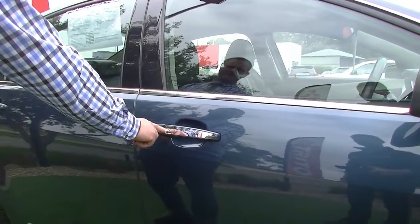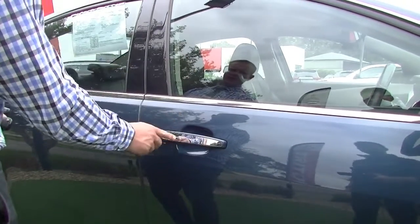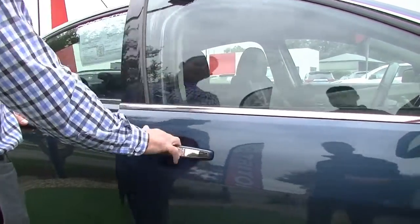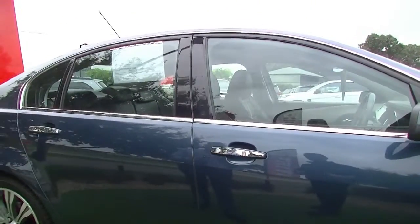It's also got the button here for your push button start inside the car, but this is your proximity key, so this will actually lock the car like that, and then when you push it again, it unlocks the car to let you in. You don't have to take the keys out of your pocket to use that function.